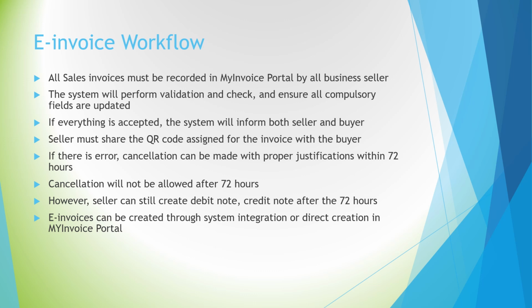Once e-Invoice is implemented, all sales invoices must be recorded in My Invoice Portal by all the business sellers. The portal or the system will perform a validation and check and make sure that all the compulsory fields are updated. If everything is accepted, the system will then inform both the seller and the buyer. The seller must share the QR code assigned for the particular invoice with the buyer. If there is an error, cancellation can be made with proper justification within 72 hours.